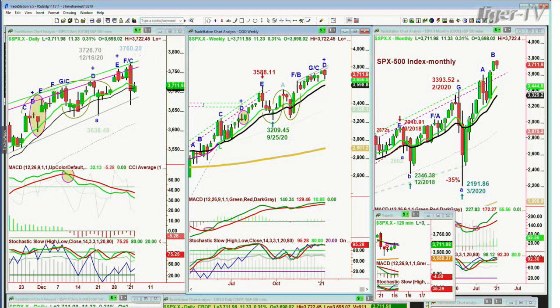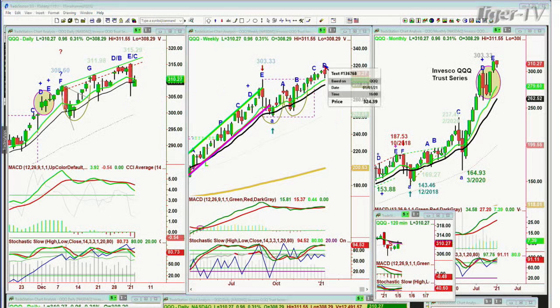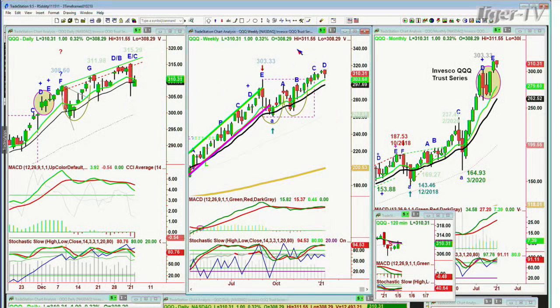The QQQ, which is the Nasdaq 100, is up 93 cents at 310.25. This is very interesting because it made that high yesterday at 315.29, and then plunged sharply into the 305 area. Now it's at 310. But if I look at the weekly chart, that's a leg D, and here you're starting to see the technicals kind of mixed, but still pretty strong.